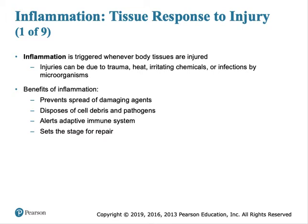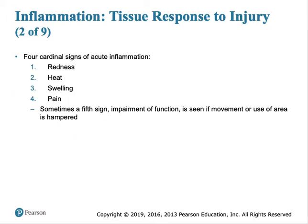It helps to get rid of any cell debris that was created by the trauma and helps to get rid of the pathogens. And it's going to alert the specific part of the immune system, that adaptive immune system, to get involved, learn what the problem is, combat it more specifically rather than just general responses, and remember it for the next time you may have the same potential invader. So basically, inflammation is there to get things going for repair, getting rid of the problem and starting repair.